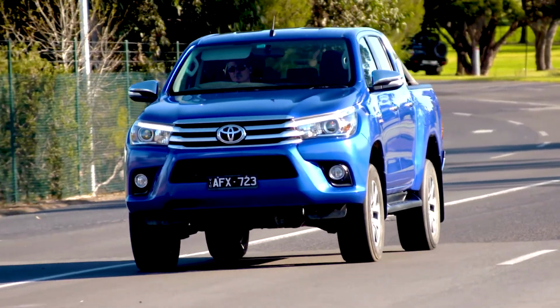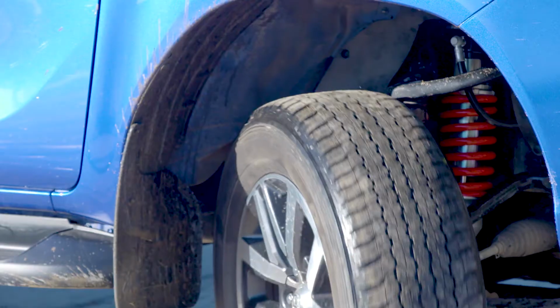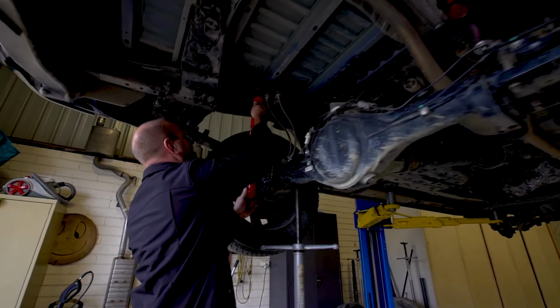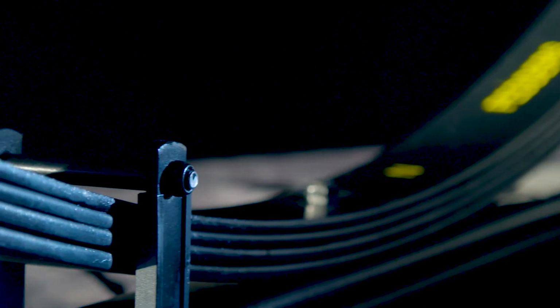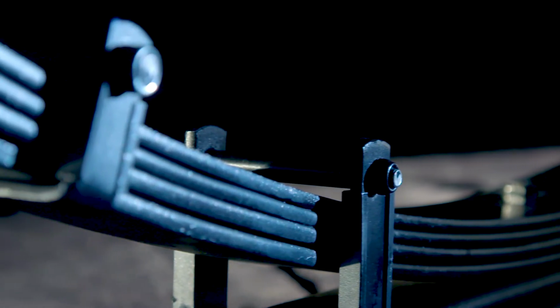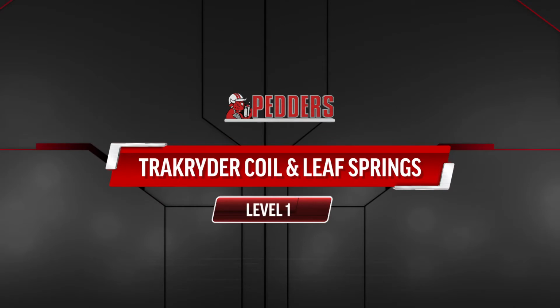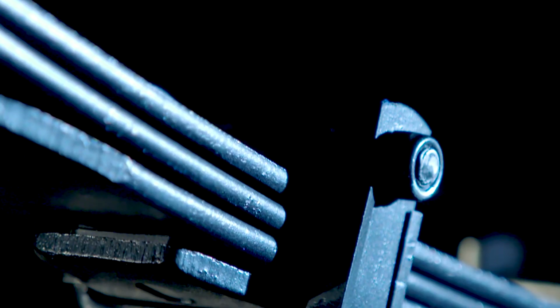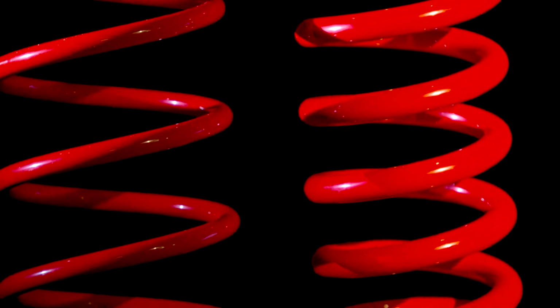Pedders' range of Track Rider suspension packages are designed to improve the load carrying capacity, ride and visual appeal of your pickup truck. As a starting point, Level 1 features Pedders' premium coil and leaf springs. Whether you're exploring the city with your family or working hard towing and carrying loads, Pedders has a coil and leaf spring solution to fit your driving needs.